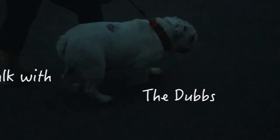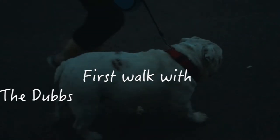He's not pulling too much. No, he's not pulling at all. But if you try to go faster, he speeds up. But look, if I stop, he stops. Wow, he's very good. That's awesome. So glad we got this long lead for him.